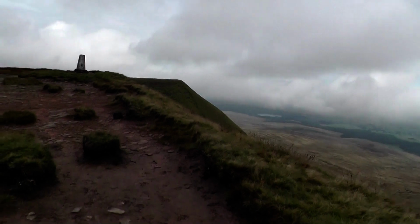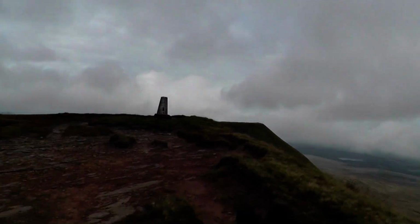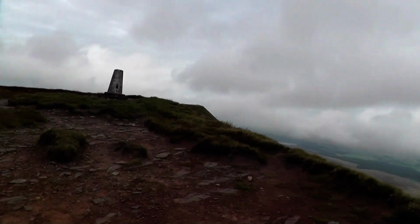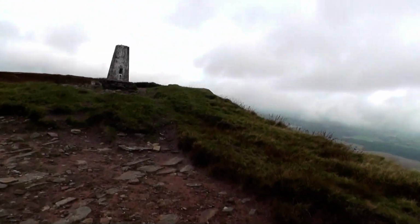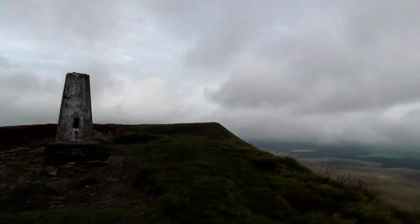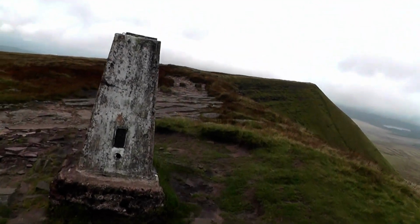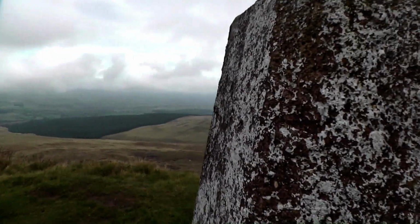I was in two minds about halfway up. I honestly didn't know if I was going to make it to the top. But I'm really glad I pushed myself, and I'm really glad that I cracked on with it, because it's worthwhile. If you can get to the top, it's a good achievement. And for not having been up there for about a year and a half, I was feeling pretty pleased.